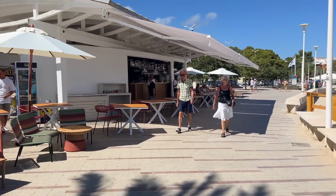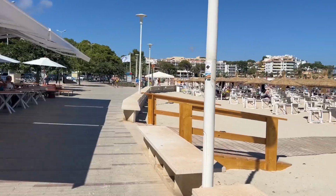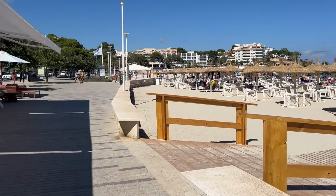So I can hear a little bit of music coming out from here. And look, right in front of the bar and the tables, I can see there's a ramp going down onto the beach, which is rather nice to see.